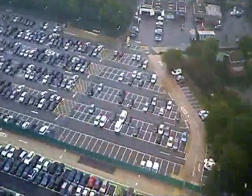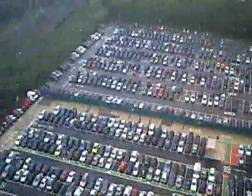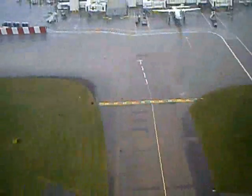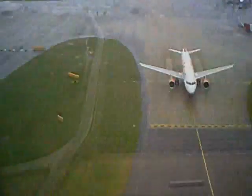It's misty, yeah. It is. I said it was raining.